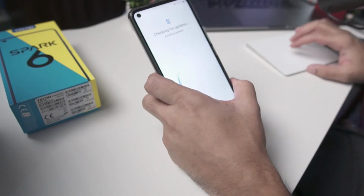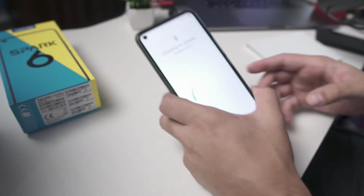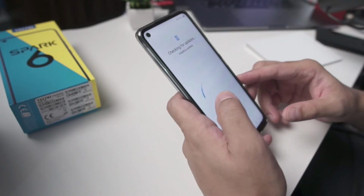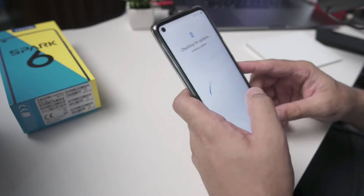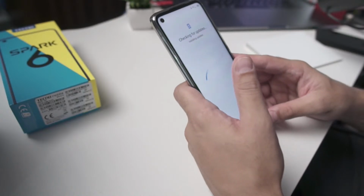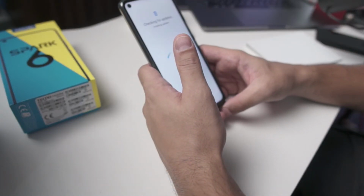So just while this is happening, I'm gonna take you through some of the main specs of this phone. So like I said before, 6.8-inch display. This is a 720p display, which honestly I don't have any issues with. Usually I use my Galaxy Note 9 for a very long time on 720p. Even with big displays, I find that 720p is not that bad.